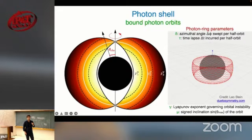And as a photon does a half orbit, it actually doesn't come back to where it started in phi. So in the azimuthal direction, it winds around the black hole by some amount, which is a function of the mass, spin, and orbital radius. And so for each of these parameters, for each orbital radius, there's a number delta, which is the azimuthal angle delta phi swept in a half orbit.